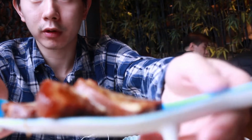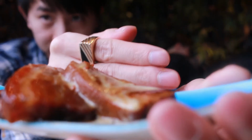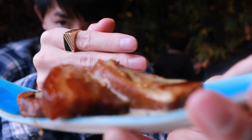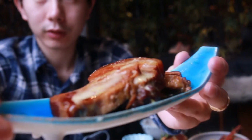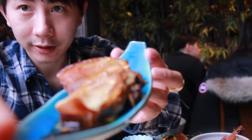Basically these are the main portions of the bento box. So this is some chashu pork. It's included. Looks very nice and fatty. It's glistening. And I have a piece of that.